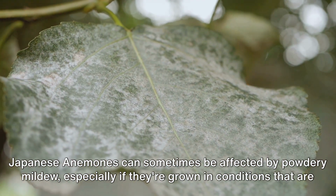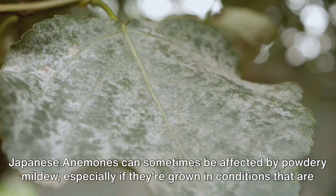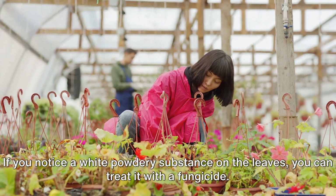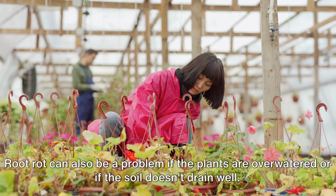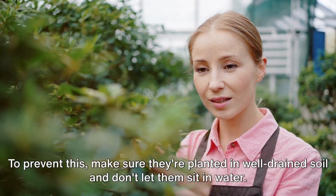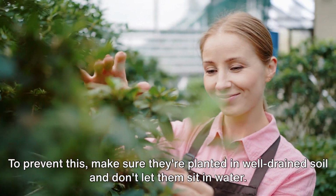Japanese anemones can sometimes be affected by powdery mildew, especially if they're grown in conditions that are too wet or humid. If you notice a white powdery substance on the leaves, you can treat it with a fungicide. Root rot can also be a problem if the plants are overwatered or if the soil doesn't drain well. To prevent this, make sure they're planted in well-drained soil and don't let them sit in water.